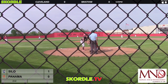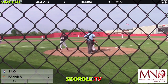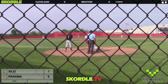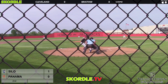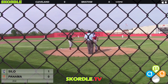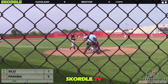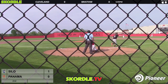Five, six, and seven hitters up for Panama here in the second inning. One zip Osilo as the first delivery from Delton Roberts is a called strike. Bladen Morris, the batter, and he takes high. Here's the 1-1. It's in the dirt. Two-one pitch, low for a ball, and Roberts behind in the count. Three straight balls here. And that one misses low for ball four.